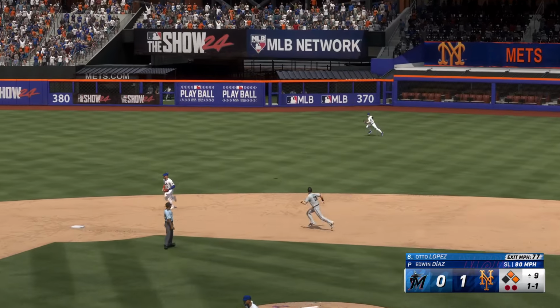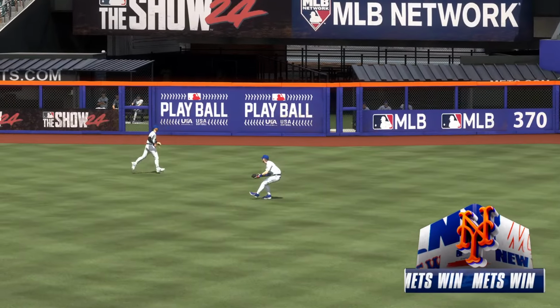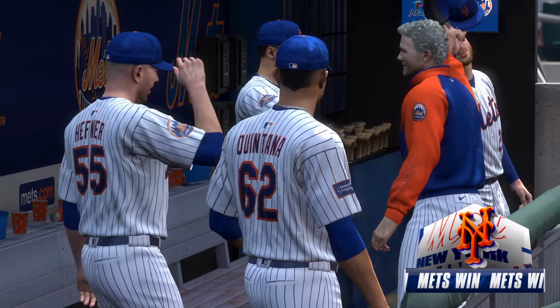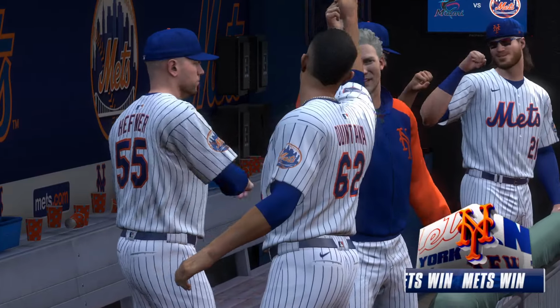Swing and a fly ball in the air out towards right center field. He puts it away, and that'll do it. The Mets claim the win here behind some great pitching and defense.